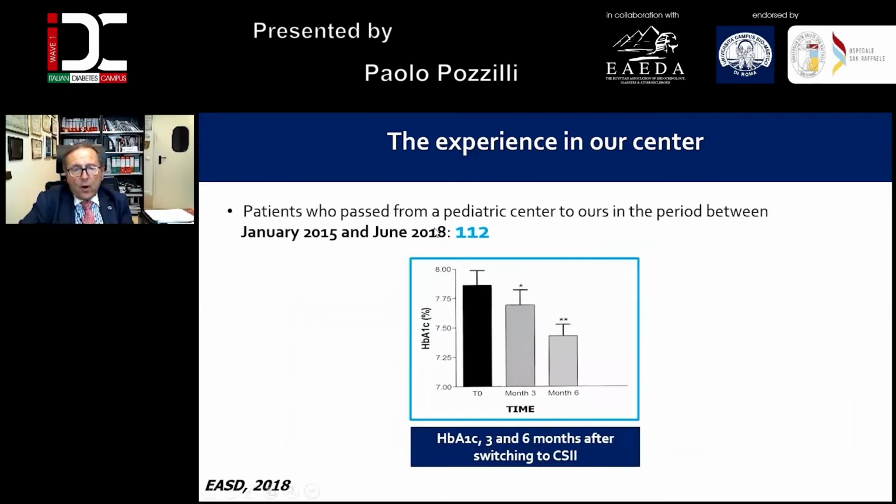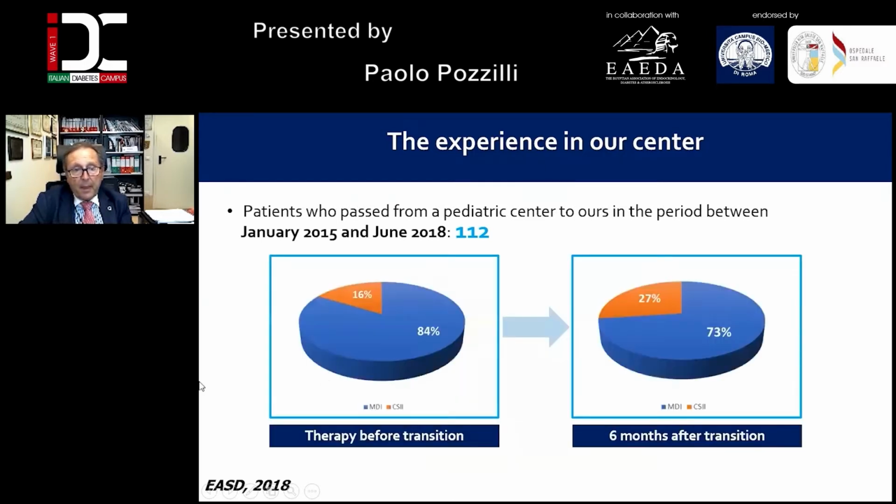The patients that from a pediatric center came to our center in the period between January 2015 and June 2018 were 112. And then you can see here how we move patients to pump and improve their metabolic control in a very short period of time. You see, this is how we got our patients from a pediatric center with 7.8, 7.9. And then within 6 months, their metabolic control improved considerably. And this is a demonstration that changing patients to pump is a way to improve metabolic control for those that come from pediatric clinic.